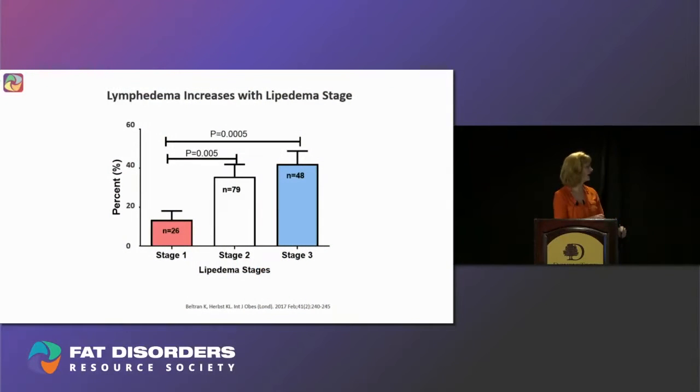And we've shown that, at least in stage 2-3 lipedema, that there's more fluid than in stage 1. And I think if we had more people in our stage 3 group, we would have shown a significant increase in fluid in that stage over stage 2. So we know that fluid and the risk of lymphedema and the development of lymphedema worsens with stage of lipedema.